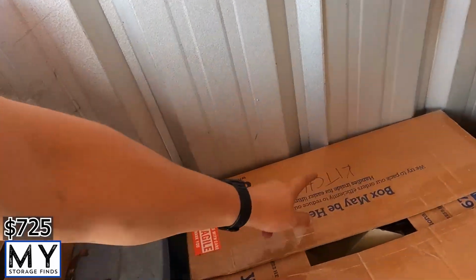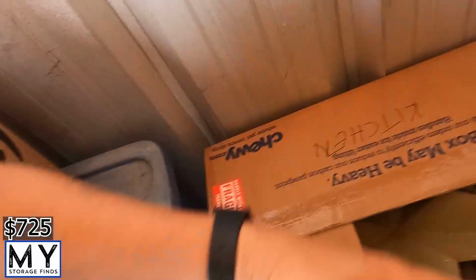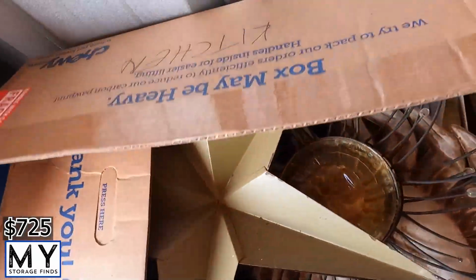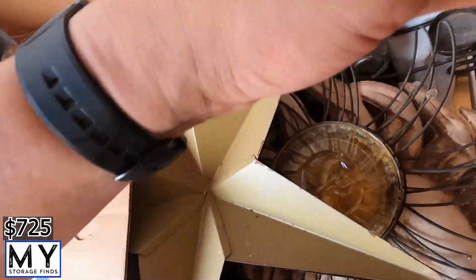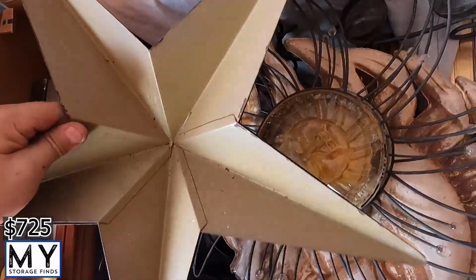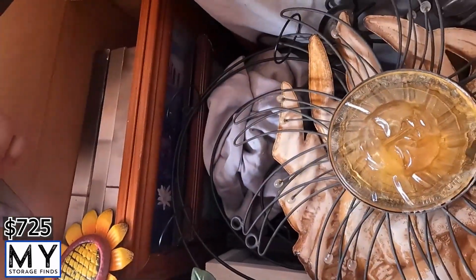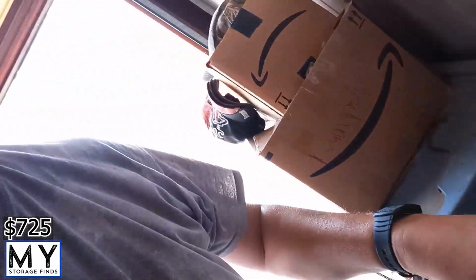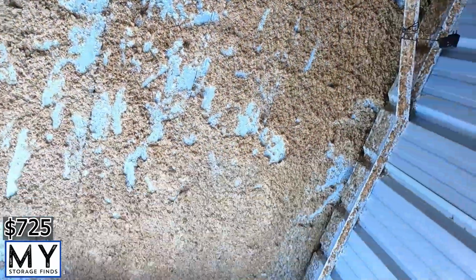Chewy box. It says kitchen, so we're just gonna open it up. Definitely looks like kitchen items, decoration items, things along those lines, so I don't want to go through it just because it's heavy and it's going to be complicated to put back in the box, so I'm just going to put it in the truck and we'll come back.